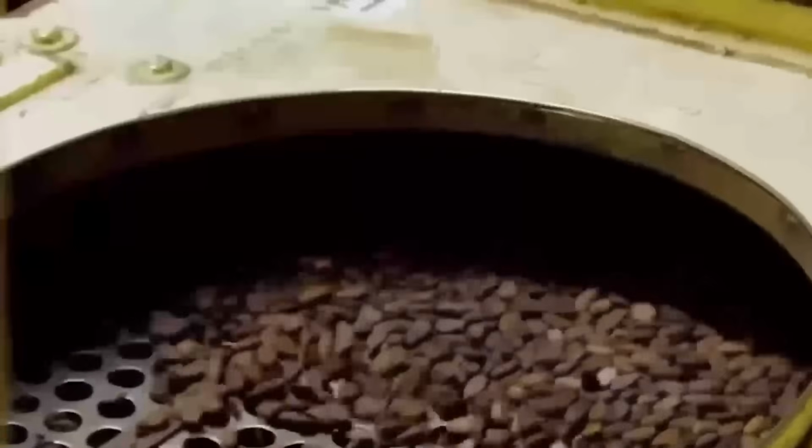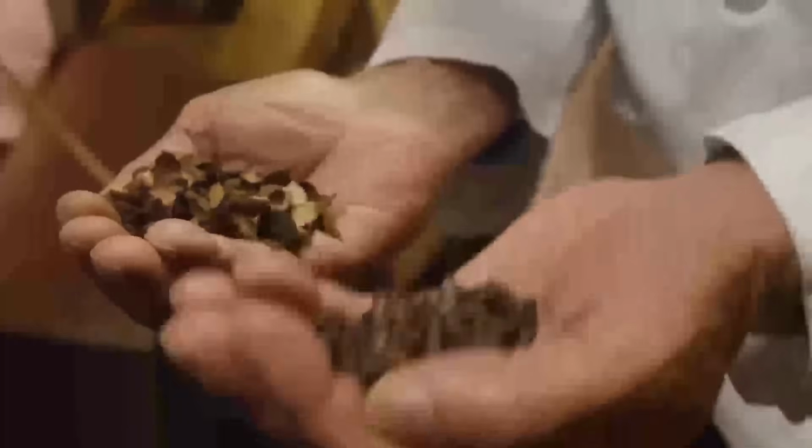As the beans roast, their shells become brittle, and the internal nibs, the part used to make chocolate, develop their signature aroma. The roasted beans are passed through a winnowing machine, which cracks them open and uses airflow to separate the light, papery shells from the heavier nibs. The nibs are now ready to become chocolate.